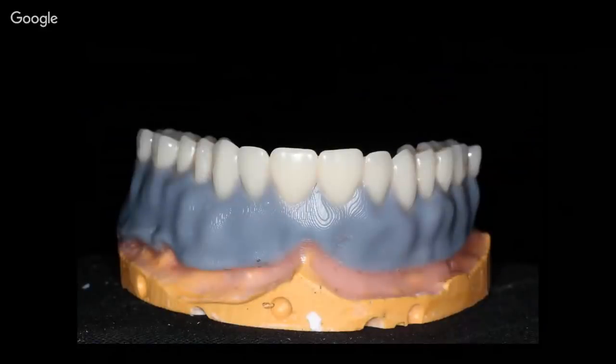Okay, let's say that we go to the patient, we try that in, everything's good, or perhaps we adjusted the occlusion a little bit and we're happy now with where things are at. Now you can go and conventionally process this.